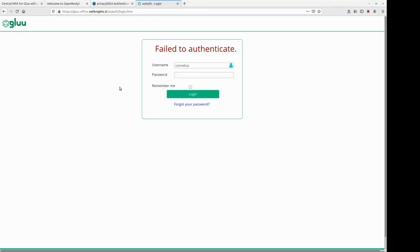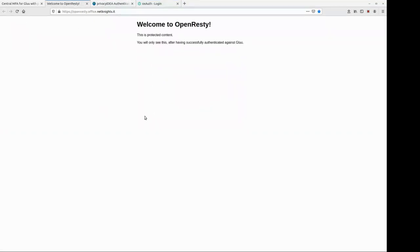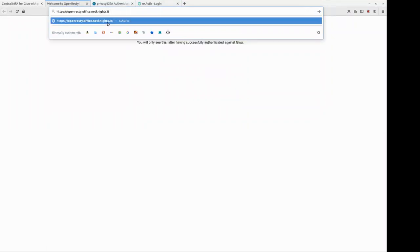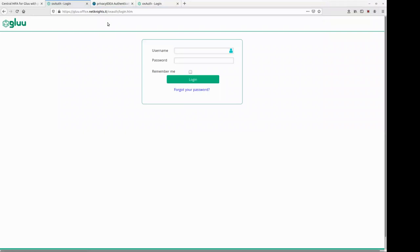So actually, I configured a custom script in the Gluu server, which we wrote so that the Gluu server will forward the authentication request to PrivacyIDEA. Now I have set up an OpenID Connect application, a simple application, OpenResty. I want to access this application, and I'm redirected to my Gluu login.